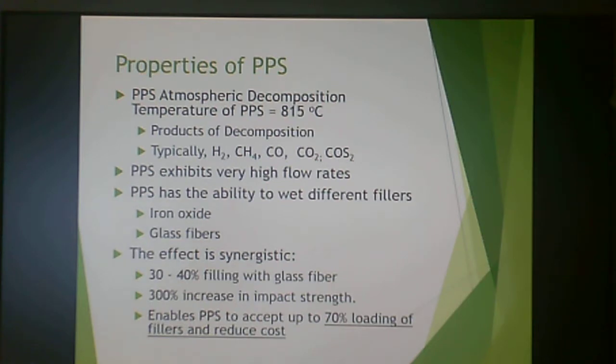In atmospheric temperature, it has a degradation temperature of 815 Celsius, and the products of decomposition are hydrogen gas, methane, carbon monoxide, carbon dioxide, and carbon disulfide. So it's not as innocuous as some other things, but you really, really have to blast this with heat in order to get it to decompose.